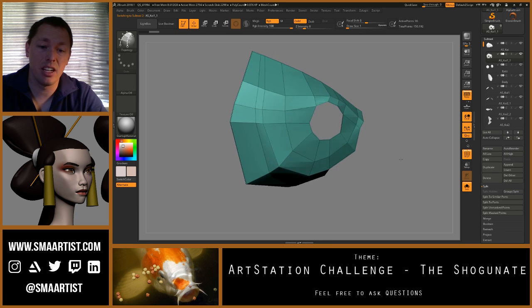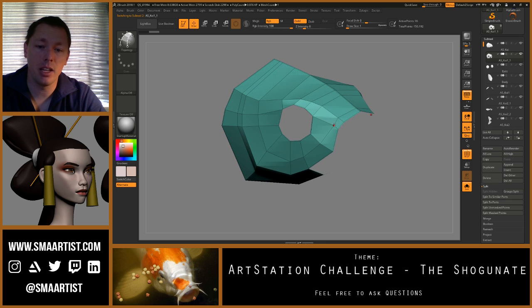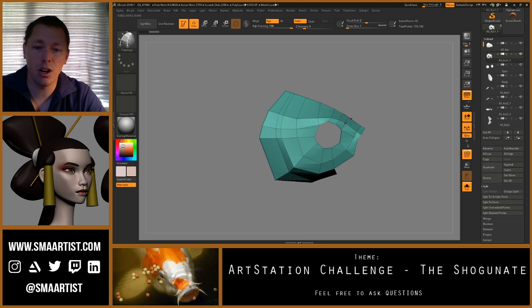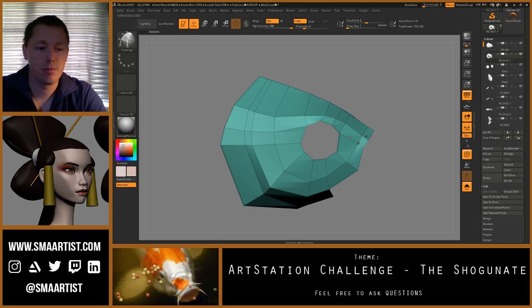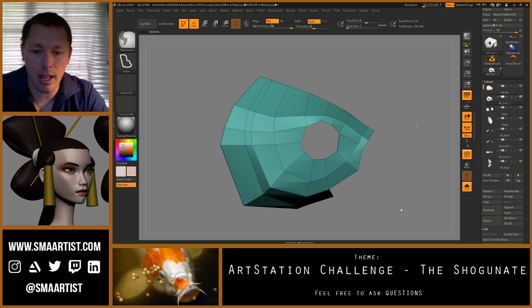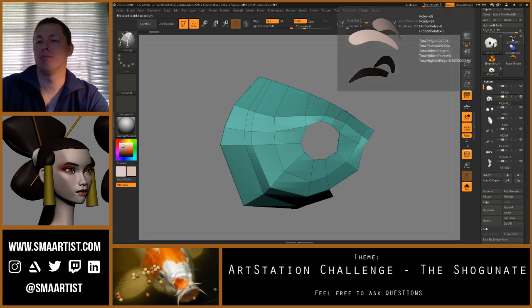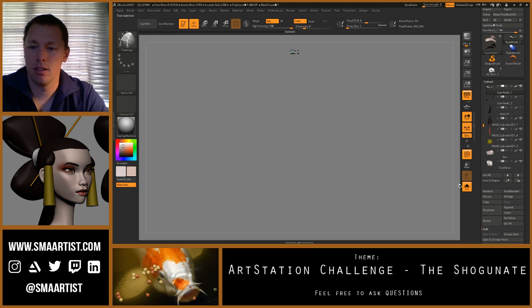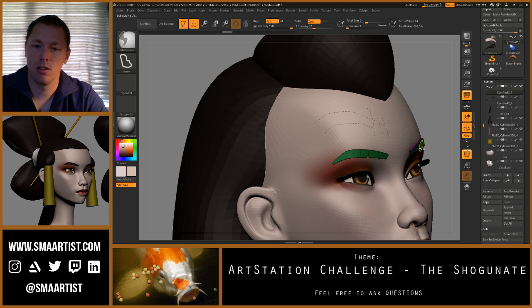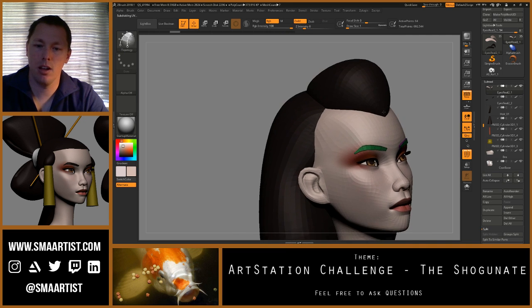It has a lot of cleanup that needs done, shape-wise, form-wise. But it's a good little start. So that's kind of how I go about doing something like that. Save it so that I don't lose it.